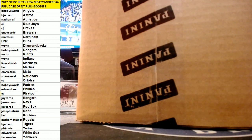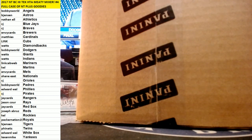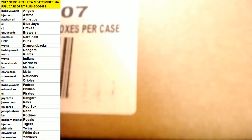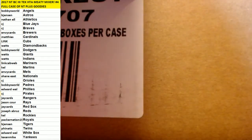Let's do this. Alright guys, we're doing the Meaty Mixer number 4. It's a full case of NT Baseball along with 4 boxes of 2017 Bowman Chrome Hobby, plus 4 boxes of 2017 Bowman Chrome HTA, plus 3 boxes of Bowman's Best High Tech, plus 3 boxes of 2017 Topps Signature Archives Active Player Edition.